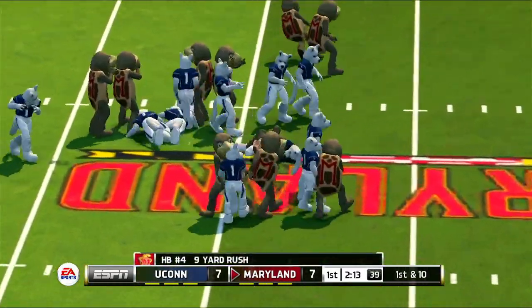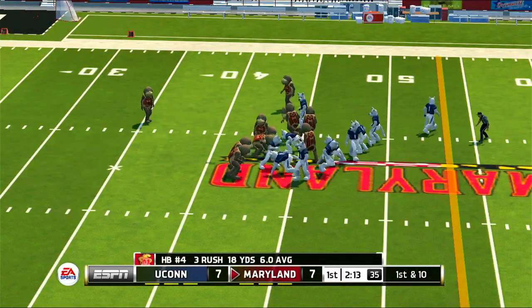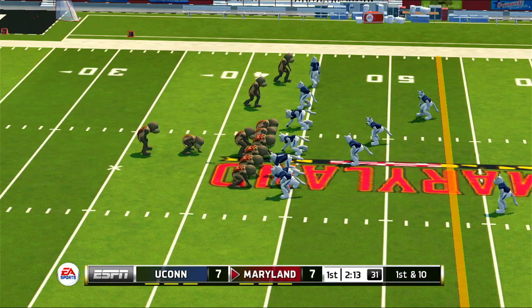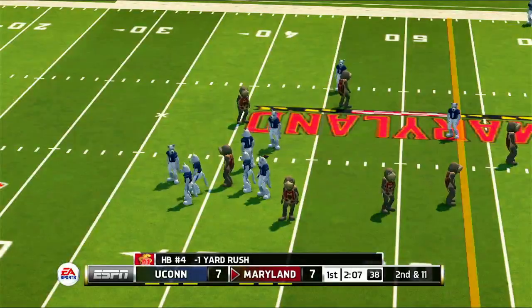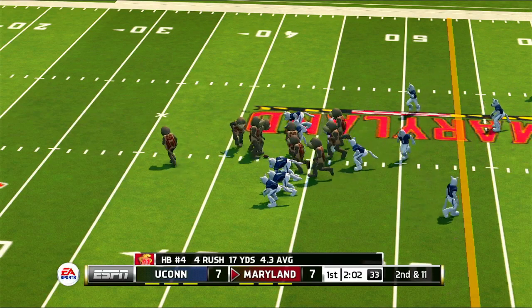Tackle around the 43-yard line. And he's met in the backfield. Loss of one on the play. That'll bring up second and 11.